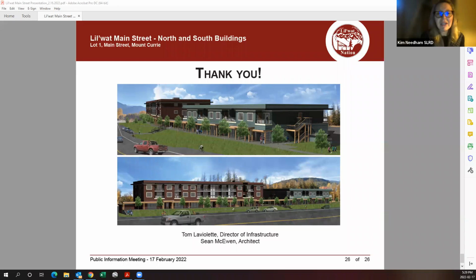Thanks, Sean, for that presentation. That was really helpful. I'm wondering, is this project solely for rental to the nation, or will some units be available to non-band members? What we've articulated to BC Housing, and what would be eligible under the Indigenous Housing Fund, would be a tiered selection process where we've recommended Líl'wat Nation members have priority, Statlium members are second, and the broader community third. Okay. So that's kind of how we're looking at it. Yeah. Thanks.